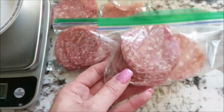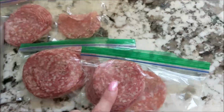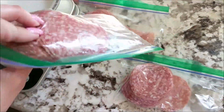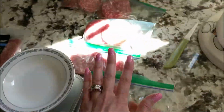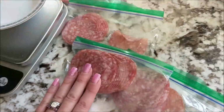But also, it's keto on a budget, right? So we paid for this whole thing $10, and I've gotten 1, 2, 3, 4, 5, 6, 7 times 2 is 14. So the meat here is probably 75 cents per thing of meat. That is keto on a budget. That is cheap keto right there, and an easy keto meal prep from Costco. That is exciting.